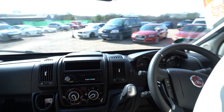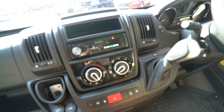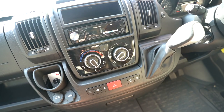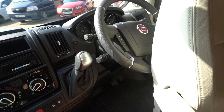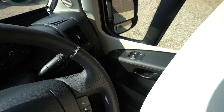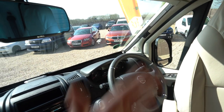And then into the cab itself, you've got your reverse monitor up here, Pioneer DAB radio system, full air conditioning, automatic transmission there, cruise control on the stick. You've also got a multi-function steering wheel, electric mirrors, electric windows, and full blackout blinds, manual blackout blinds.